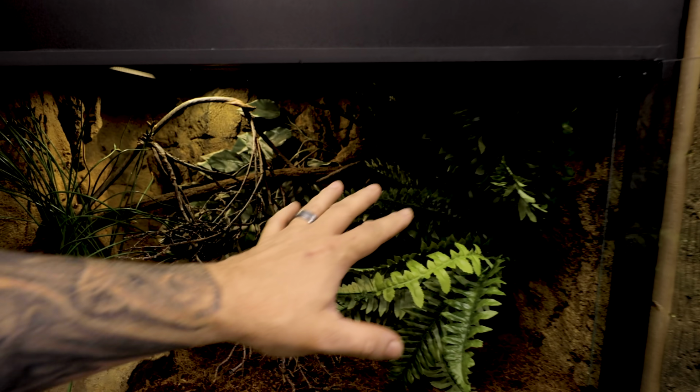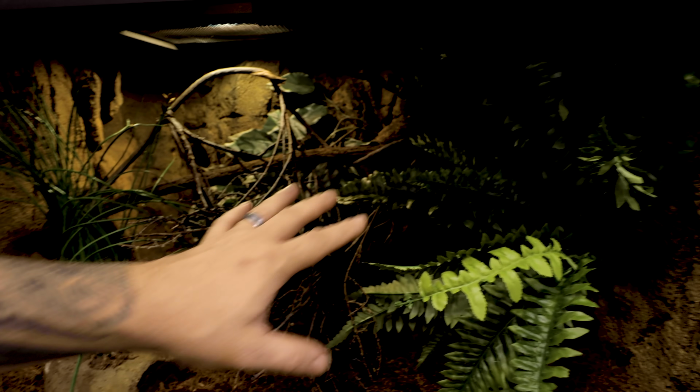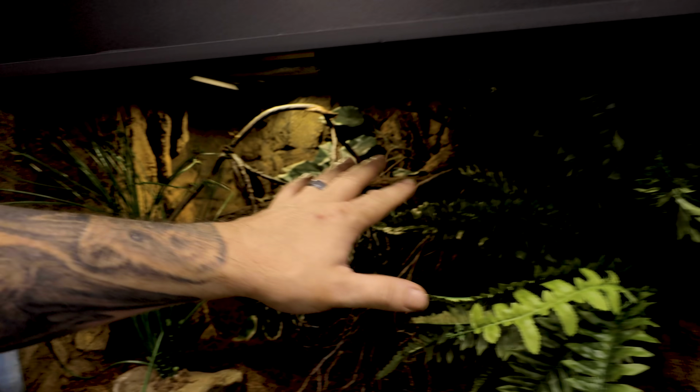I think that there's lots of foliage in here. They can actually climb on tons of different stuff. They can get really close to the heat spot. They can get away from it. There's all kinds of stuff, and that's going to make them feel real secure. I think this is a great start, right?